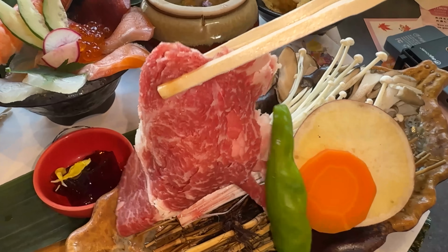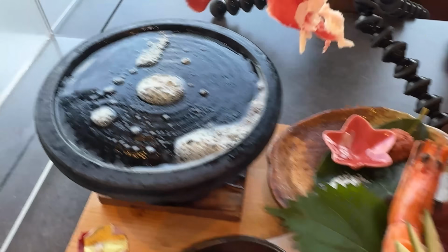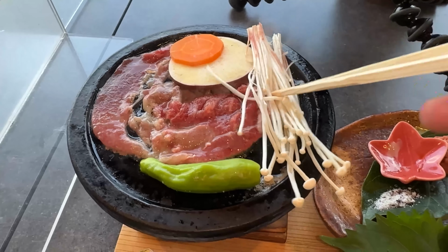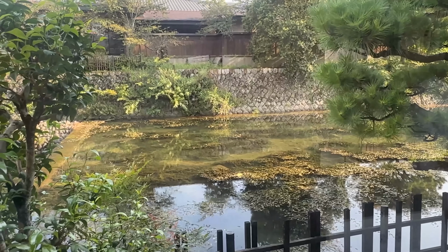Finally, this is really cool. So grilled Wagyu shoulder. They give you a hot grill, and you can sear your Wagyu along with their seasonal vegetables. This is the perfect meal to enjoy while looking at this.